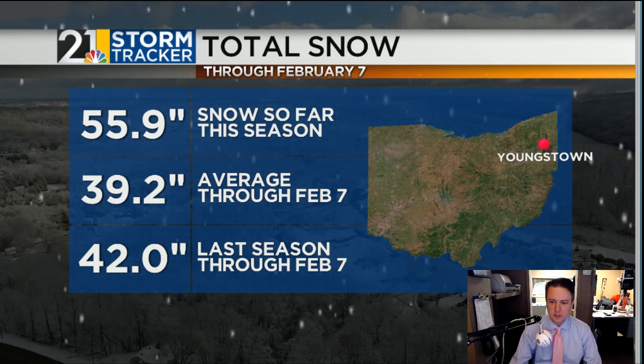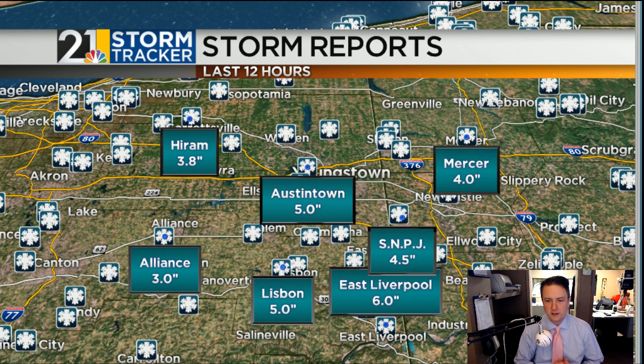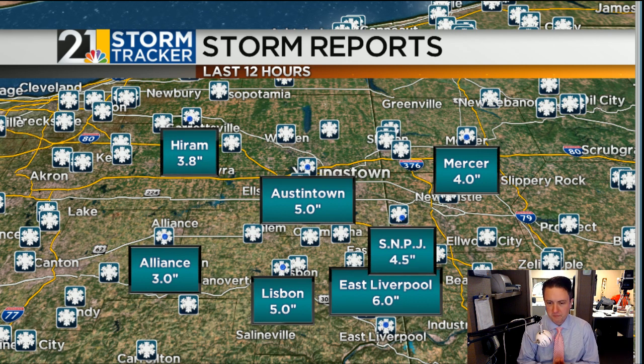So it's turning out to be a pretty snowy season, although I don't think we'll add a ton to this in the next couple of weeks. A little accumulation coming Friday morning, which we'll talk about in just a second, but I don't see any big snow events on the horizon now that we are done with this morning's action.